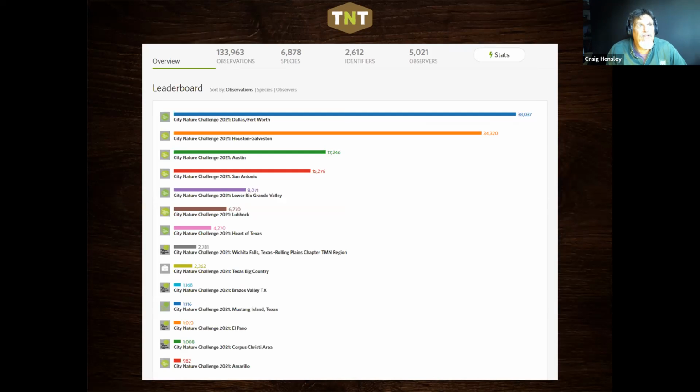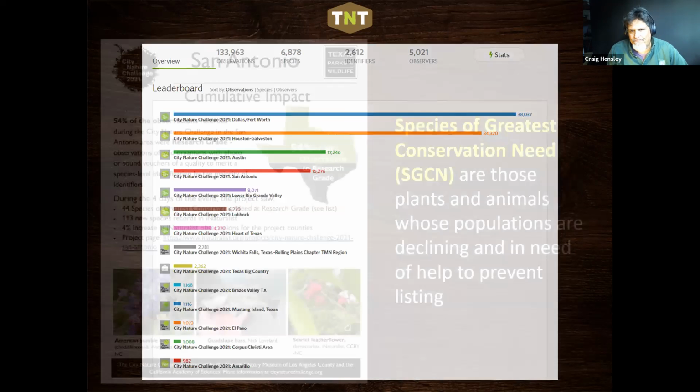COVID, that's probably maybe the only good thing that's come out of COVID that I can think of, is that people rediscovered the natural world around their homes, regardless of whether they were in an apartment or a house, it didn't matter. Nature was all around them. And the wildlife, with us not traveling, the wildlife responded to that newfound freedom as well.